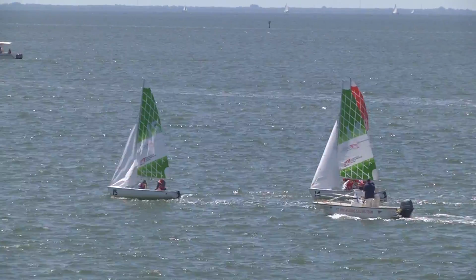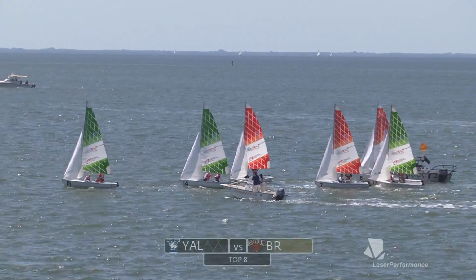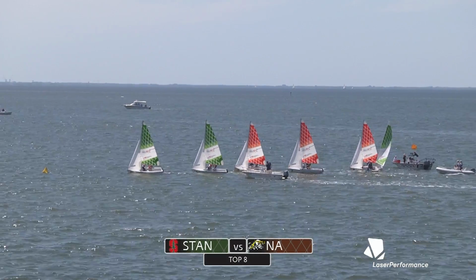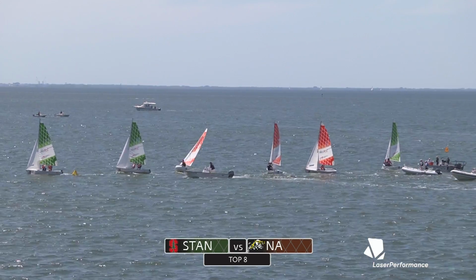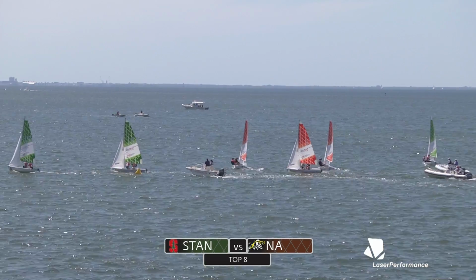So at the starting line now, we've got Stanford again in green against Navy in orange. Let's see if Navy can continue to shock the world here, just coming off a win against Charleston. And Stanford is still looking for their first win of the day. They're on, what, like a 3 or 4 race losing streak right now. Yeah, and this race is really a consolation at this point.